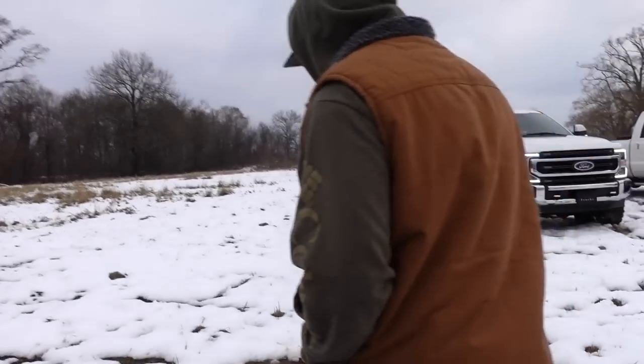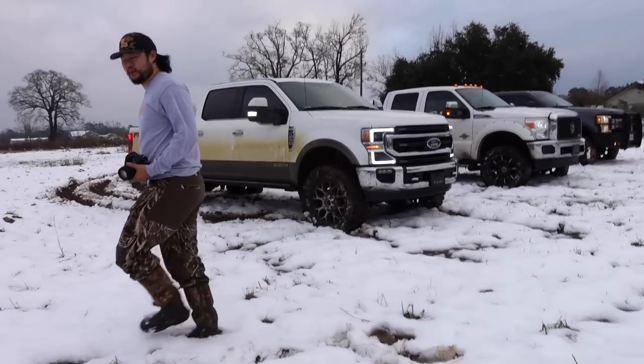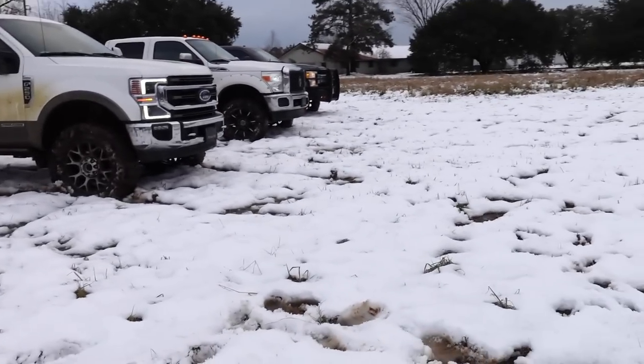Do you see how high the pad had to be built up? Yeah, that's crazy. I mean, that's like a foot.